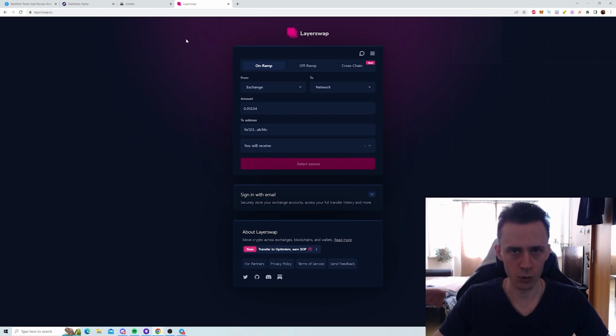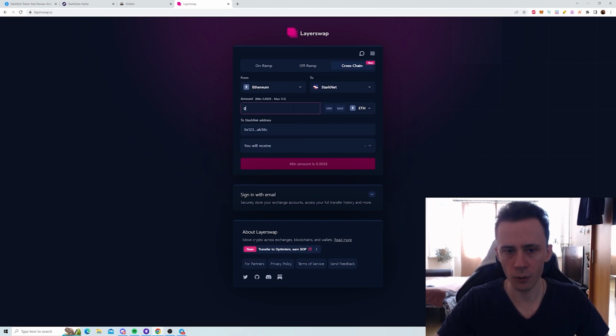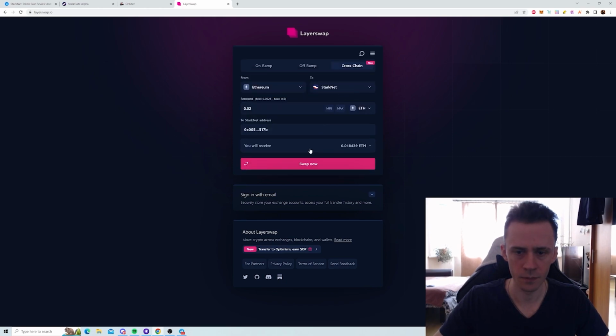And the last bridge is Layerswap, though technically I wouldn't call it a bridge. It's like a cross-chain peer-to-peer network, and it's very interesting in the way it works. Here you need to go to cross-chain, then select network. In our case it's going to be Ethereum to Starknet. Then you put in an amount, in this case only a small amount. What's interesting is that you need to manually put in your Starknet address. Just copy that from the wallet and put it here. Then it says that out of this 0.02 we will receive 0.0184. So there is a commission here, but you will pay way lower gas.